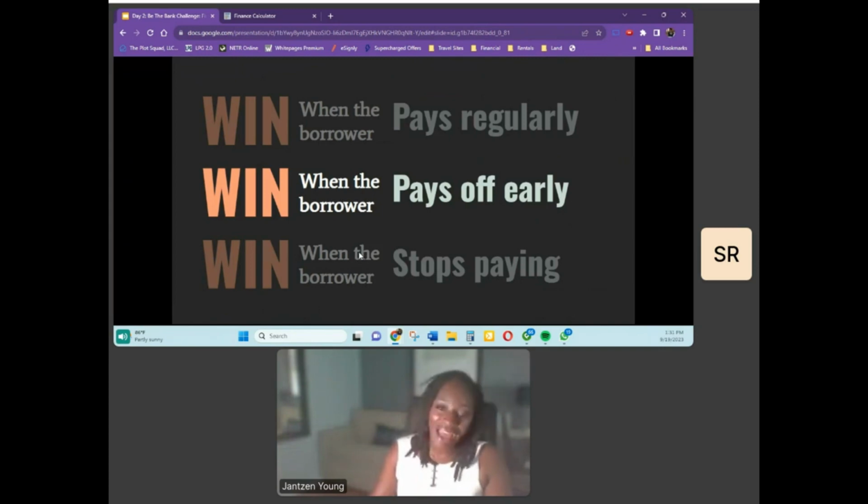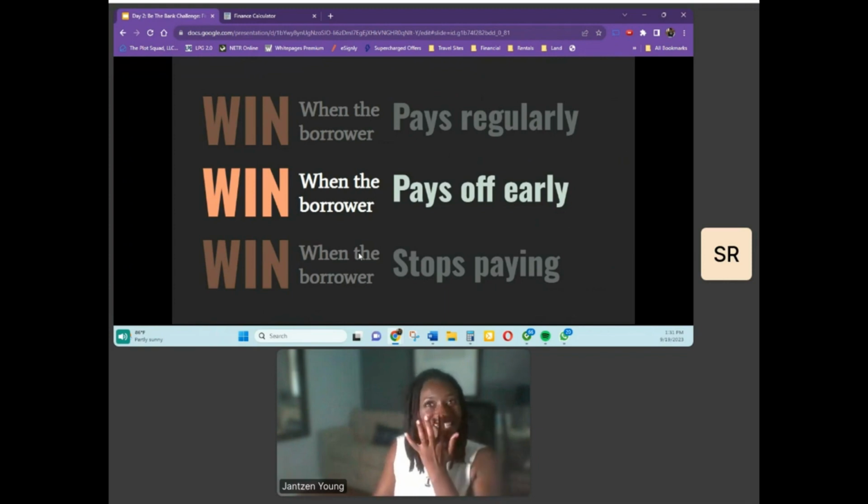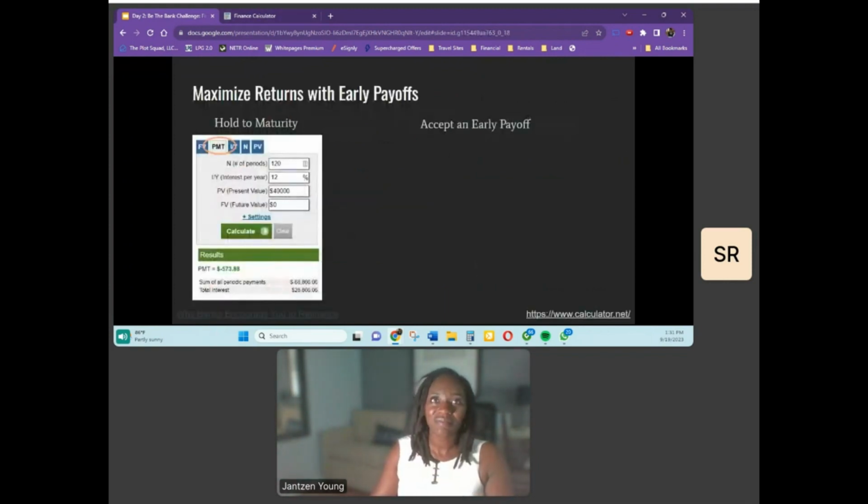So now let's talk about how do we win if the borrower pays off early? Going back to that bank example. In theory, we know how it works, but for real, how does this work? Let's see. In this example, we're going to accept an early payoff.